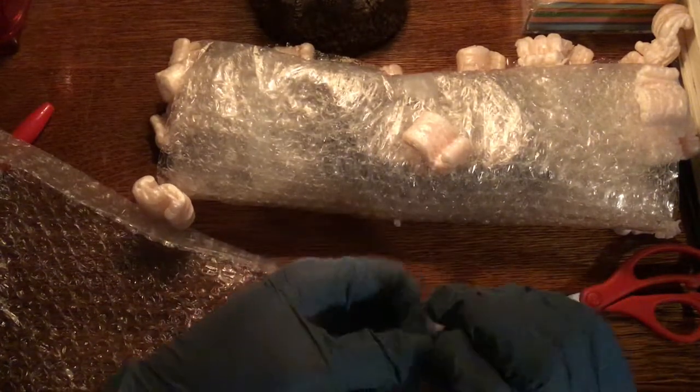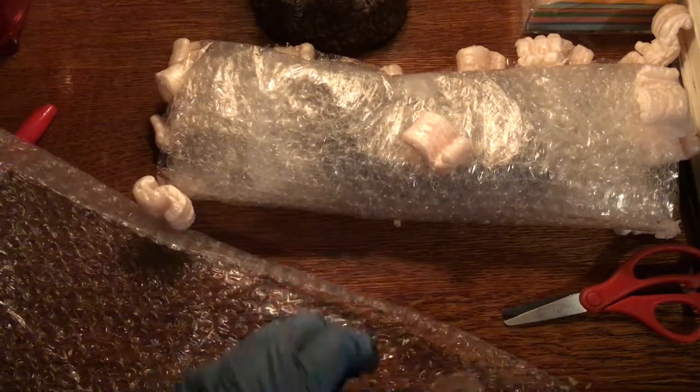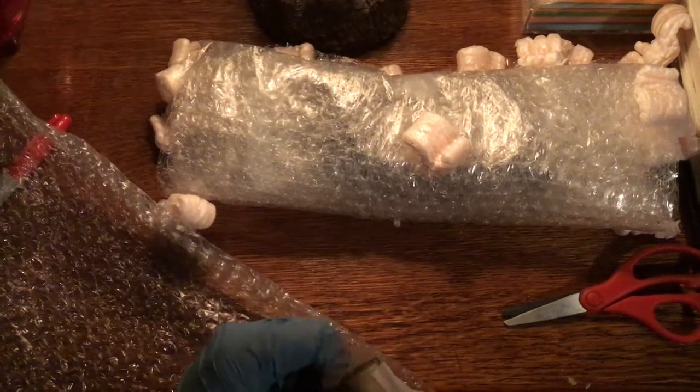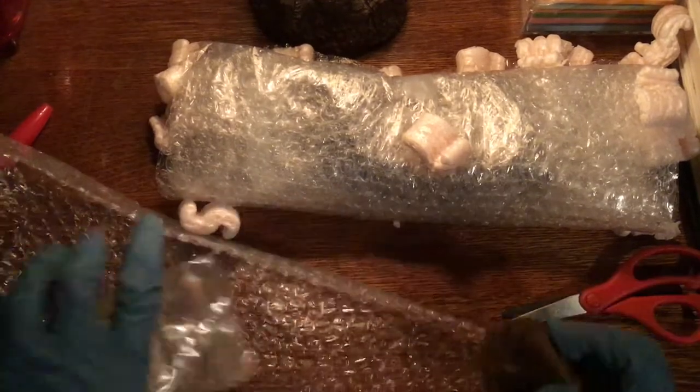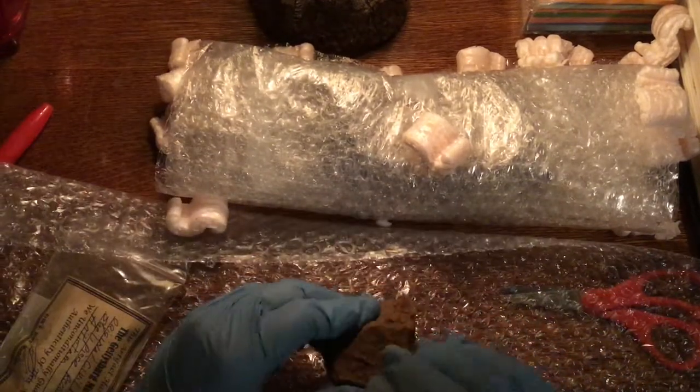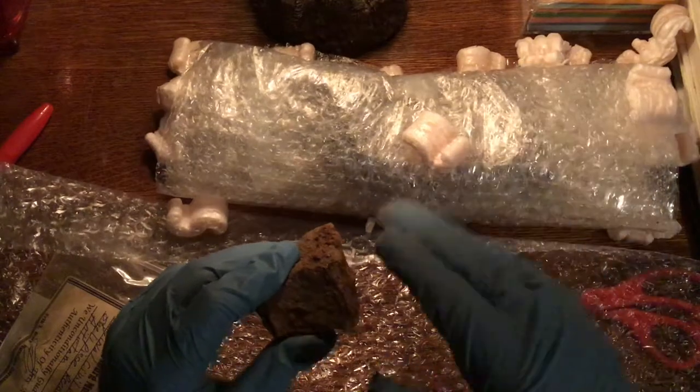Oh, great. Put my gloves on. We'll be able to get in. Come on, come on, come on. About to break into a song. There we go. All right, finally we got that open. I'm probably going to cut when I get this item out.